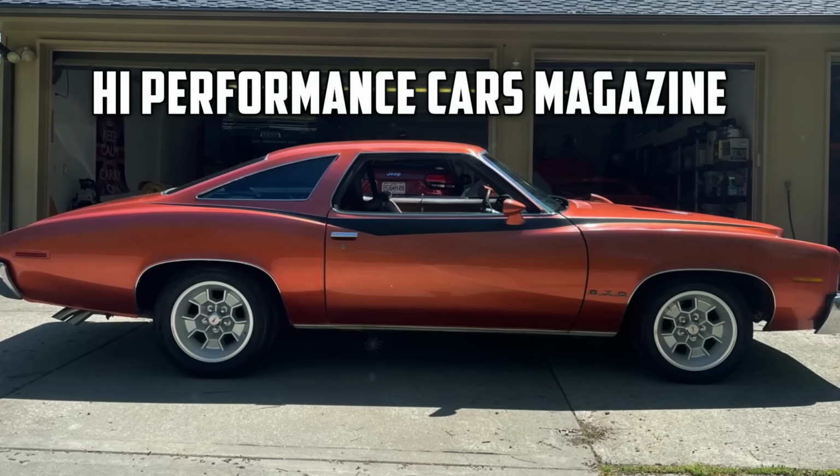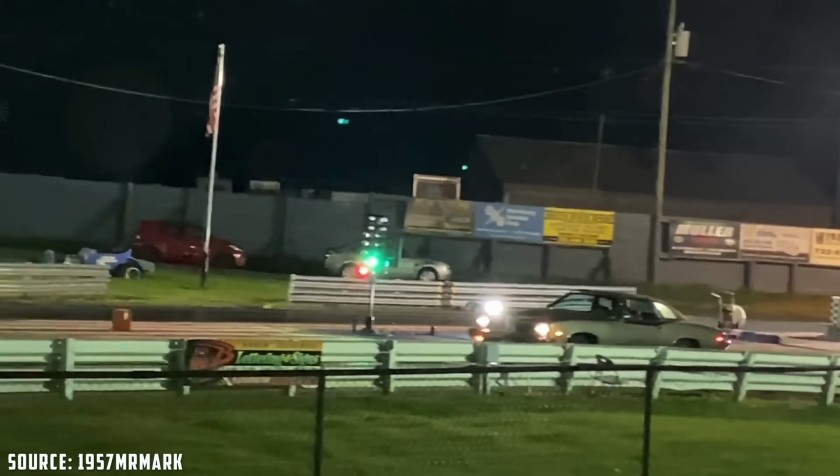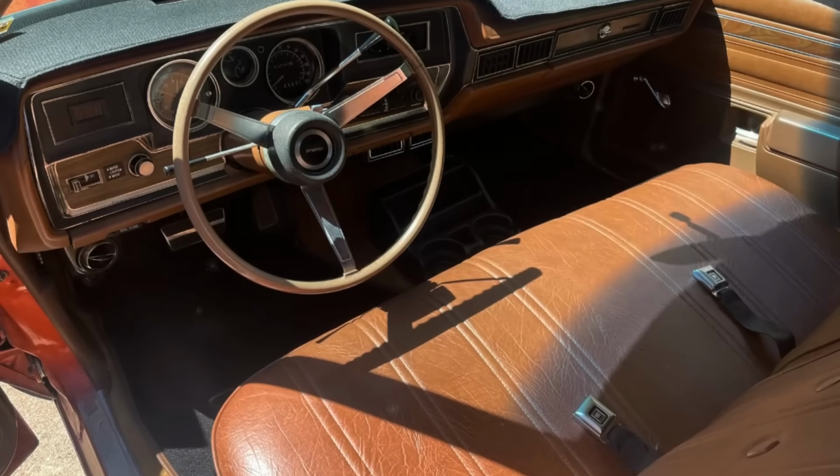When tested by High Performance Cars magazine, the car managed a quarter-mile run in 14.7 seconds at 91 miles per hour. Not bad for a car that was starting to look more like a chubby, disco-bound cruiser than a street brawler.